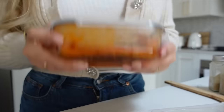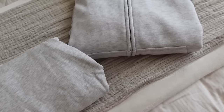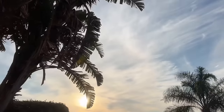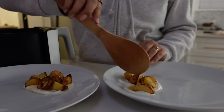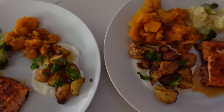Brain was busy unpacking the dishwasher as I was busy making dinner. I quickly changed into something a bit more comfy, and then we just went for a little evening walk. And then I made a little whipped cottage cheese with just a little drizzle of honey and some herbs on top, and that was dinner.